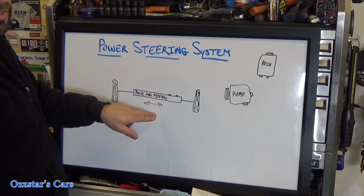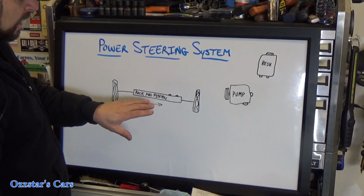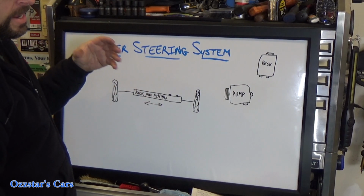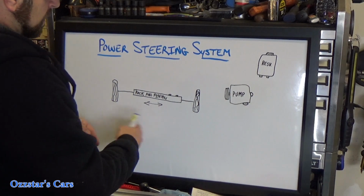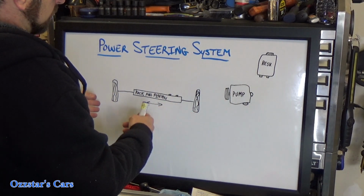Now, you may have a steering box and not a rack and pinion. It has a pitman arm on it, and that pitman arm is going to do the same thing, basically, help you move your wheels or tires left to right.